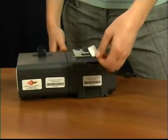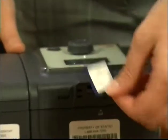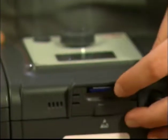Now the new CPAP machines actually have computer chips and computer cards in them which download information which can tell us how often the person's using it, how many nights they're using it, and if it's effectively reducing their respiratory disturbance index. So we can actually just look at the chip and see if it's working.